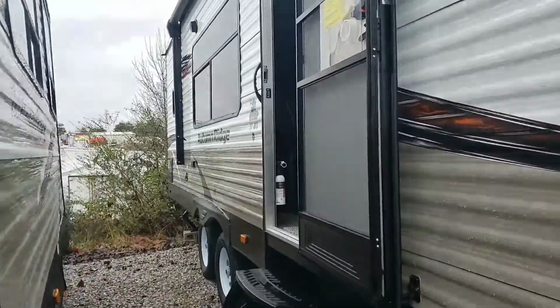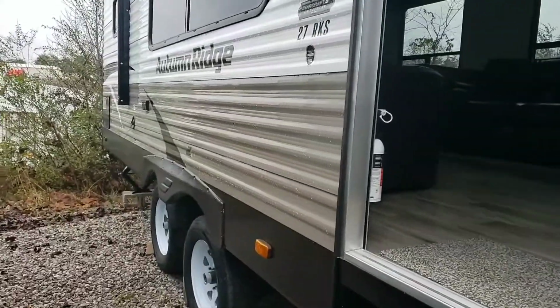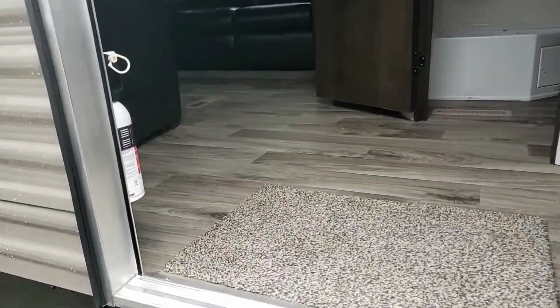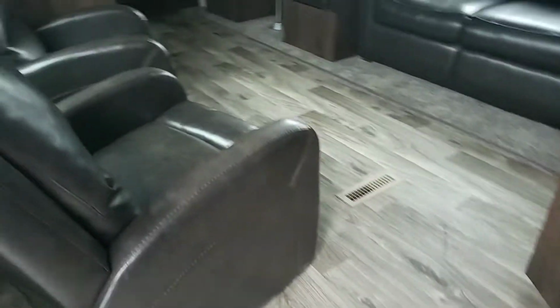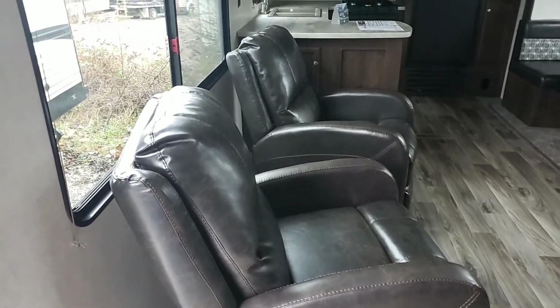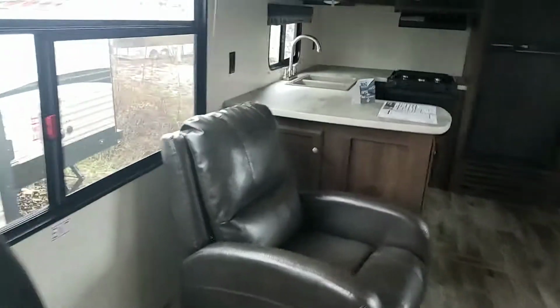So let's take a look inside this nice camper. First thing we'll note, a tandem axle, nice wide opening, home style floor coverings. As we walk in, we'll notice right off the bat we have two really nice recliners. Open into a rear kitchen.